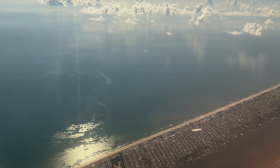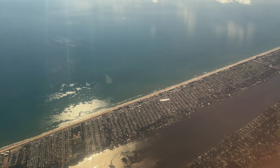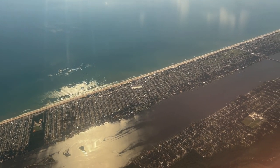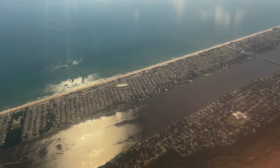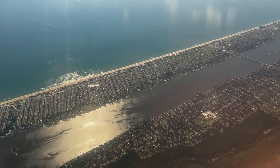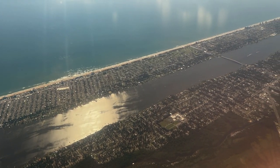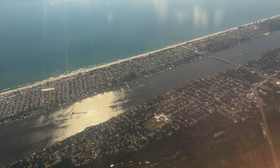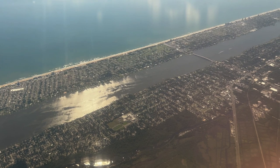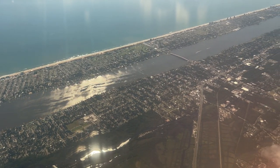As we turned, I had a great view of Ormond Beach, which is just north of Daytona Beach. I love being able to see the barrier island and the Intracoastal Waterway, which runs 3,000 miles. With the wind coming from the east, I knew we'd be making left traffic to the runway, so I chose a seat on the left side of the plane for a view of the airport before I landed. But as we got closer to the airport, I missed seeing it because of clouds. The airport is located right next to the Daytona International Speedway, home of the world-famous Daytona 500 NASCAR race. I wish I was able to see them.